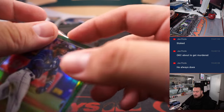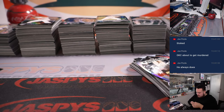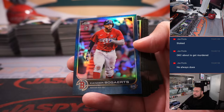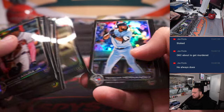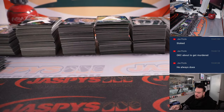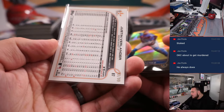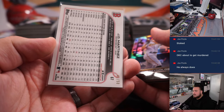That's a color for the Rays. Sean Maddock, 37 out of 99. Very nice. The way to start it off right there, baby. Tatis. Bogarts. 275. There's Wander Franco base. Justin Verlander /99. We got JD Martinez for the Sox /50.